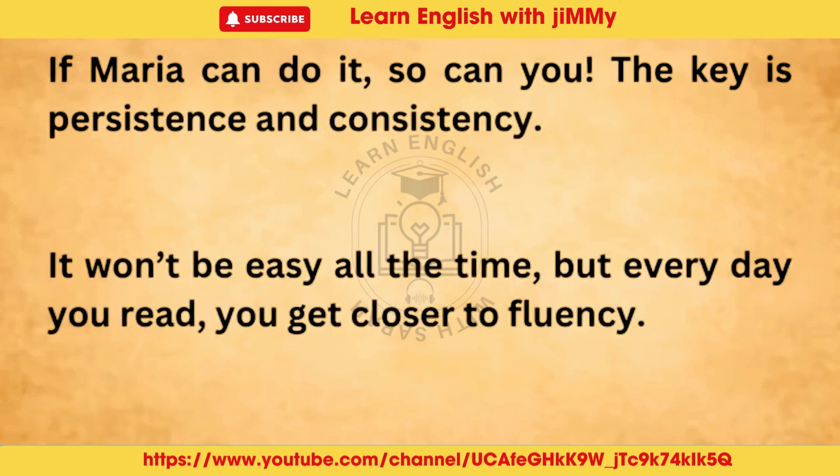If Maria can do it, so can you. The key is persistence and consistency. It won't be easy all the time, but every day you read, you get closer to fluency.